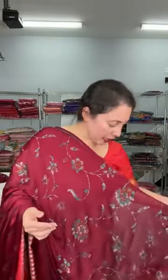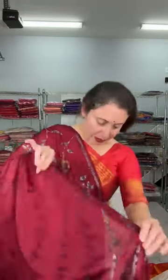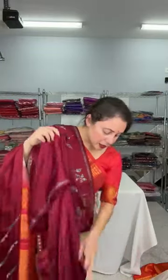It's a satin kind of a saree. It's a satin crepe with crystal work, okay? And these designs fall in different ways. This is the pallu of the saree. This floral design falls like this here. And the lower half of the saree has these lines, okay?